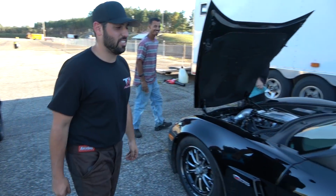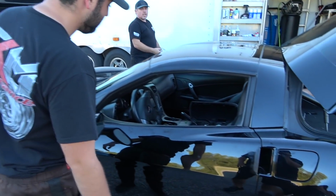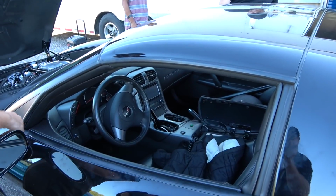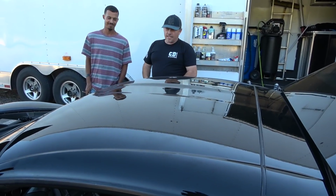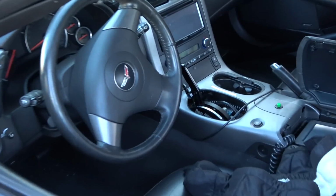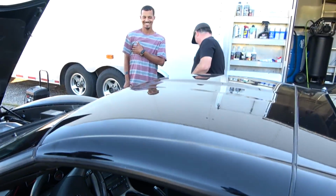Man's over here with air shifter. You can show me where the air shifter is. There's an air shifter in there. When I grow up, I want to be just like you. Where's the air shifter at? On the shifter. I don't see it. Don't make me point it out on camera. I don't see anything. Hang on. No air shifter. It's just a myth.